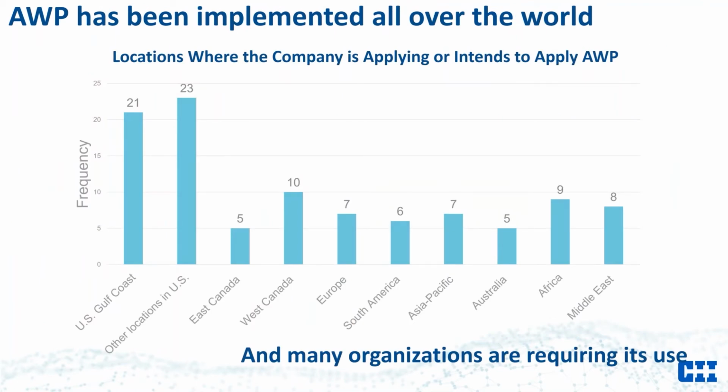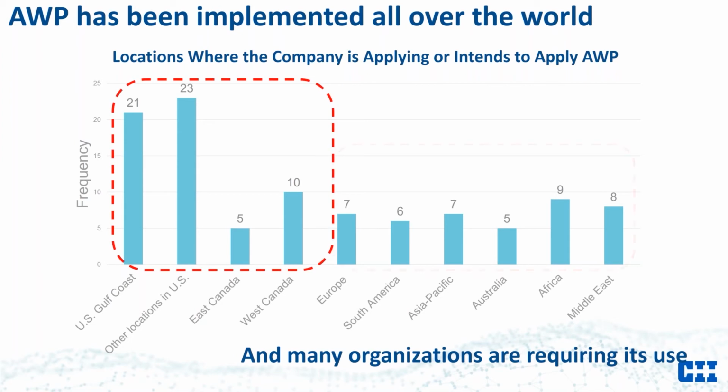Our research also captured data on project location. As shown, companies are introducing AWP into projects not only in North America, but across the globe. As more owners begin implementation and require AWP as the project work process, I believe we'll see continued growth and adoption from the EPC and supplier communities.